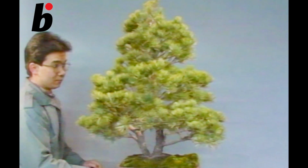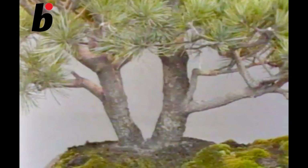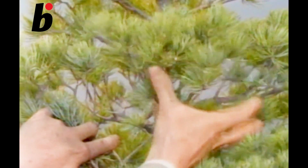This material is twin-trunked, and so the main, or parent trunk, and the child trunk should both be seen from the front view. Also, if you think about the balance of the branches, then how about this being the front? Let's remove the branch which covers the trunk.